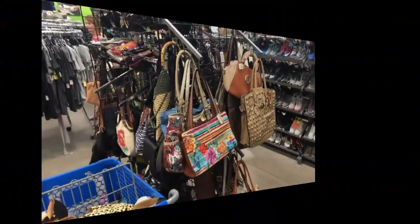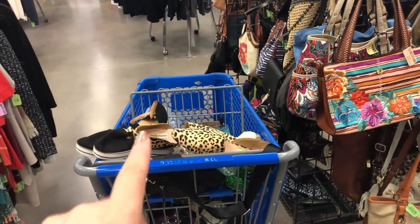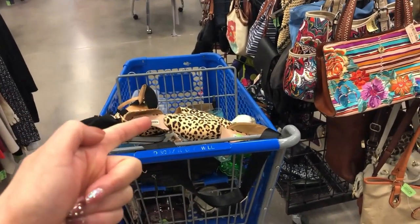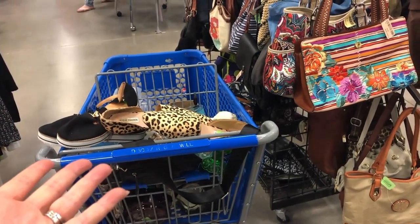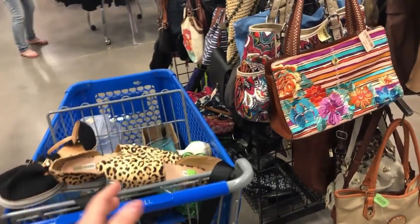Hey, I looked at shoes real quick. Picked out a couple things. I don't know why I have those in there. I do not wear animal print, but they're Steve Madden and they're calf hair. Oh, I don't know. Maybe just to resell.